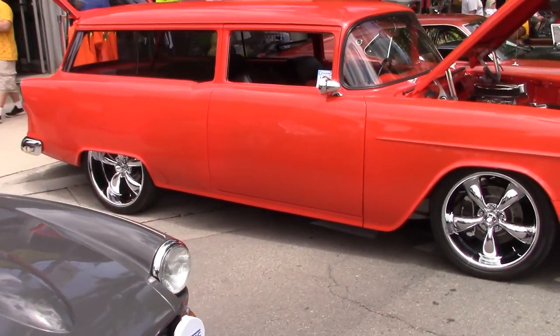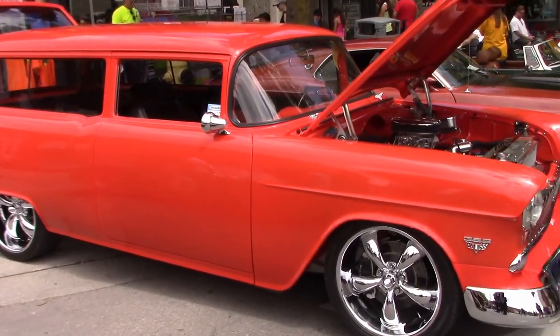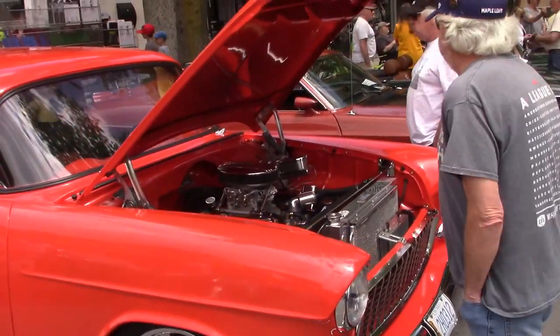Here is Mark's 55 Chevy Handyman wagon. This was in pretty bad shape when he got it, but look at it now.